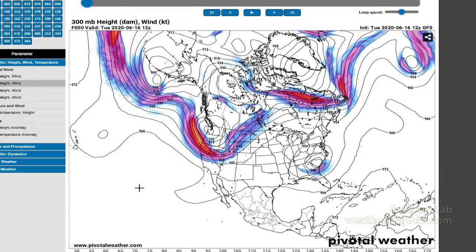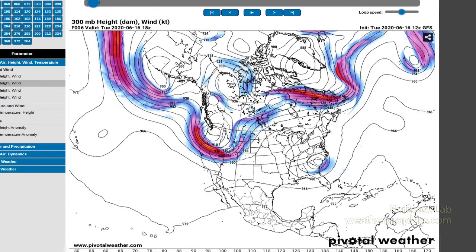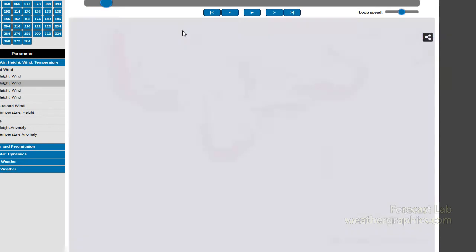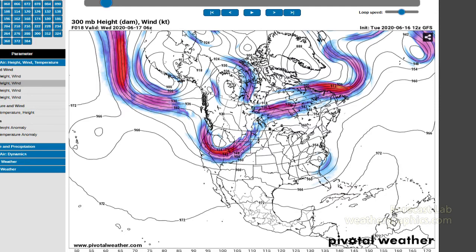Well, starting out, we're obviously in a long-wave ridge pattern in the central U.S. with troughs along the coasts. And going forward over the next few days, you can see the strong jet stream coming into the Great Basin area. As expected this time of year, that's going to rotate up into the North Dakota region.